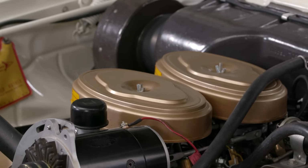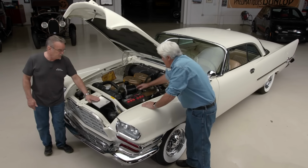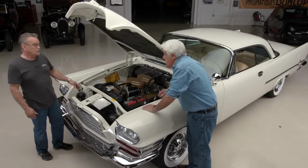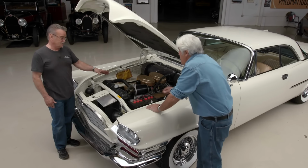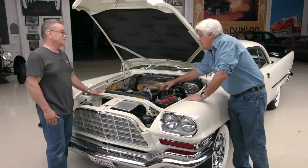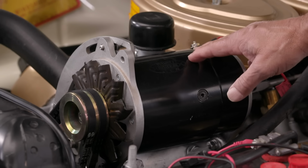Oh, yeah. It's all stock here under the hood, with the exception of the modern unit here. Exactly. You even kept the generator rather than an alternator. This is upgraded. It's an alternator inside? Yeah. Oh, okay. Well, we won't tell the judges that. No, don't. But it's the original stock-looking generator.